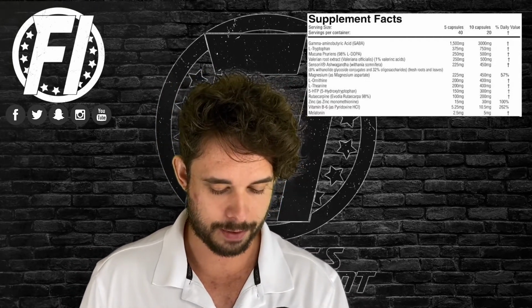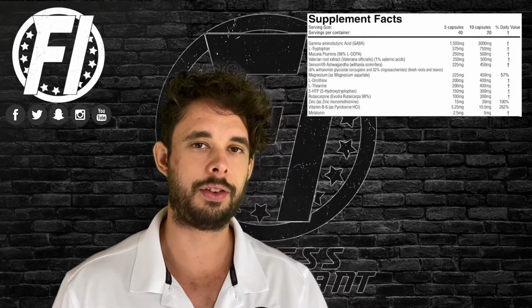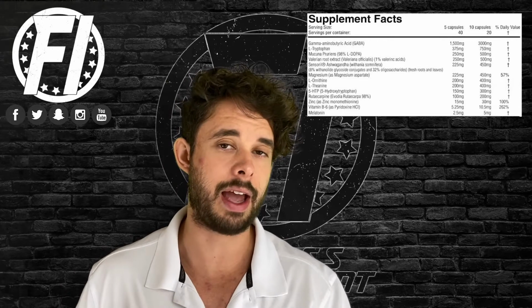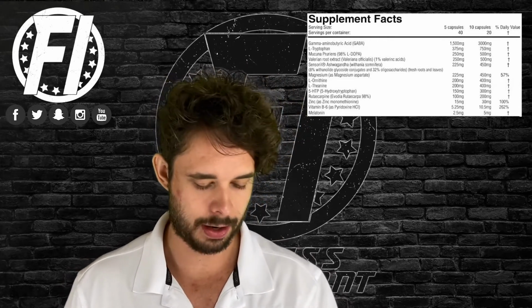Next up, we have 5-HTP. 5-HTP, similar to tryptophan, is a precursor to serotonin. 300 milligrams is actually quite a high dose. Still, it is safe at that amount and good to see in here.